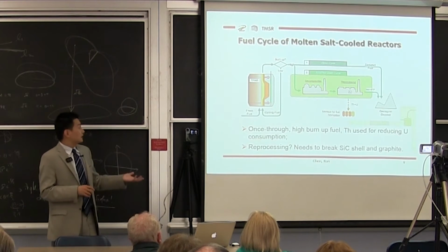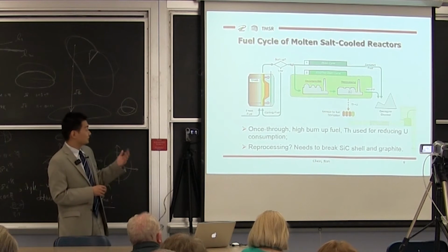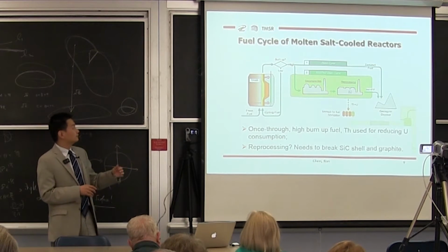To better use thorium, to better use the fuel, we have to have a high burnup of the fuel. So we're going to have a pebble fuel circulation system in the reactor. If we cannot use a large chunk of thorium, at least we can reduce the consumption of uranium, so that we mitigate our problems with the uranium supply.